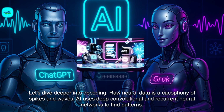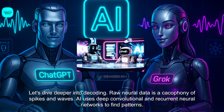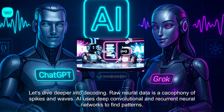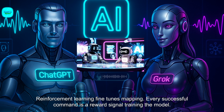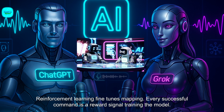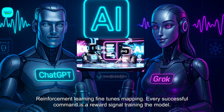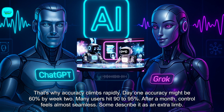Let's dive deeper into decoding. Raw neural data is a cacophony of spikes and waves. AI uses deep convolutional and recurrent neural networks to find patterns. Reinforcement learning fine-tunes mapping. Every successful command is a reward signal training the model. That's why accuracy climbs rapidly.